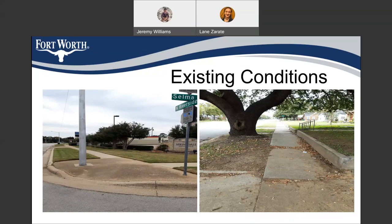These are pictures of other non-compliant ramps and sidewalks. The picture on the right is just south of Clary Avenue, and you can see how the sidewalk is heaving up and creating trip hazards that we need to repair.